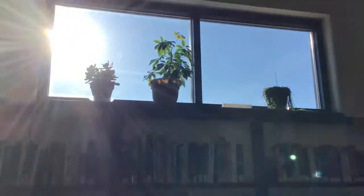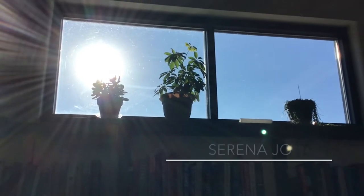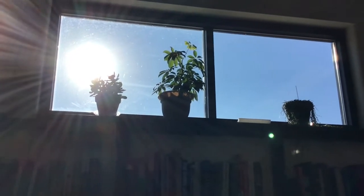The middle plant right there, we've had a video on that one. That is Serena Joe. She is thriving. She's getting bigger. She's grown new leaves.